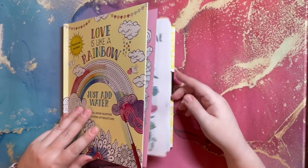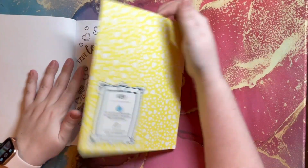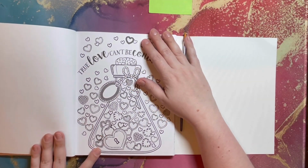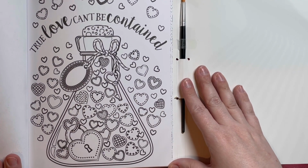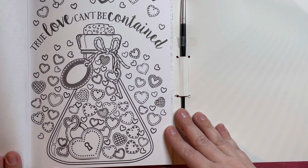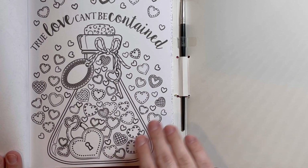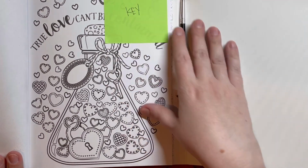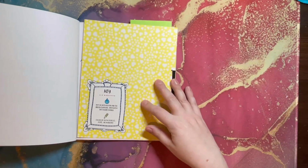From Love Is Like a Rainbow. You know, I love this book. And this prompt was one of my harder ones to find, which was key. I found a few different key books, but this one I know is only a few pages back from where I'm currently coloring, so I know I'll get to this one pretty soon. If you can see right there, there's a little heart key, and true love can't be contained. So I know that I will get to this one realistically, and I thought that was a nice prompt for key.